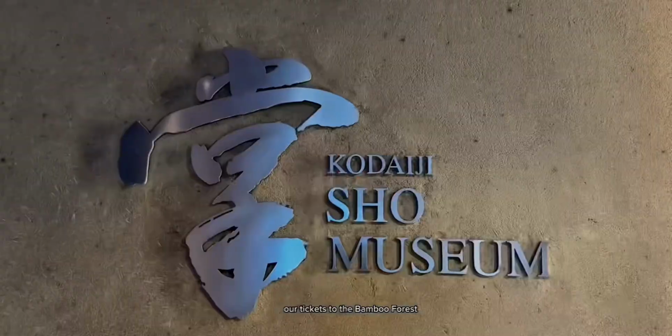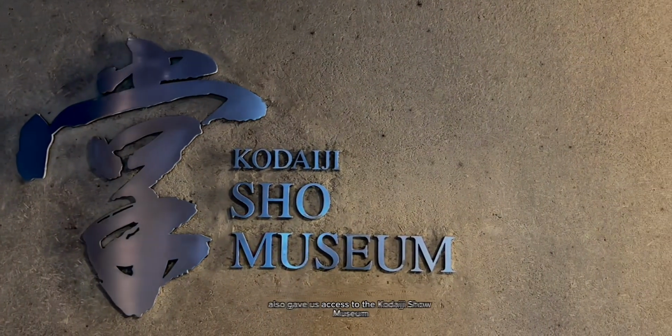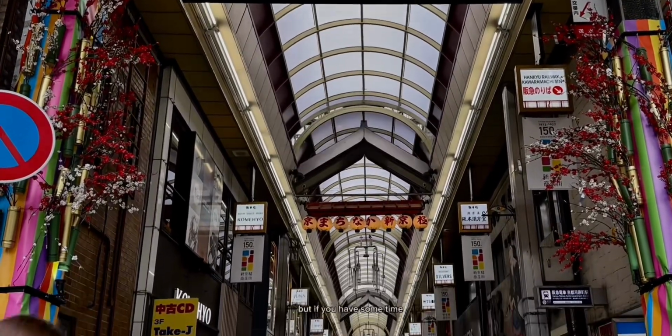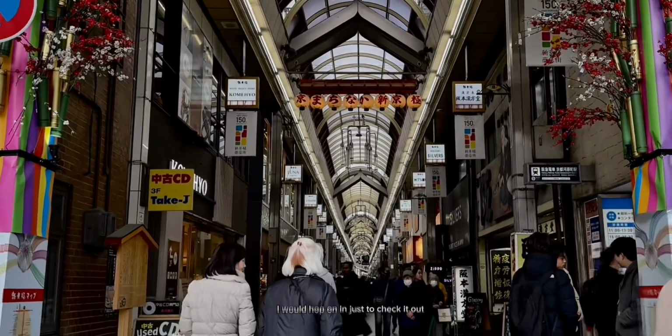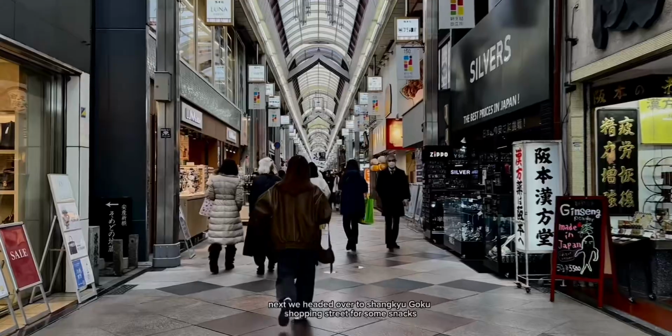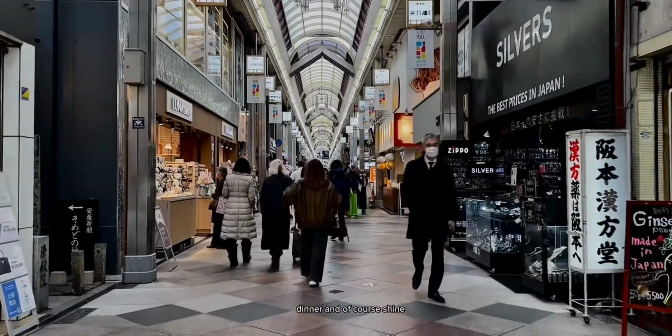Our tickets to the bamboo forest also gave us access to the Kodaiji Show Museum, so we went in there and we weren't able to film, but if you have some time, I would hop on in just to check it out. Next, we headed over to Shinkyogoku Shopping Street for some snacks, dinner, and of course, shopping.